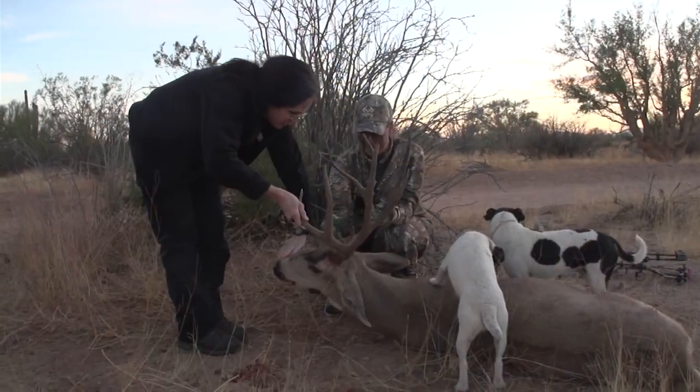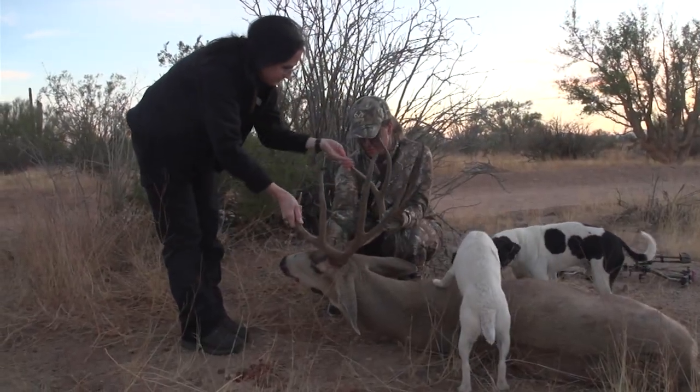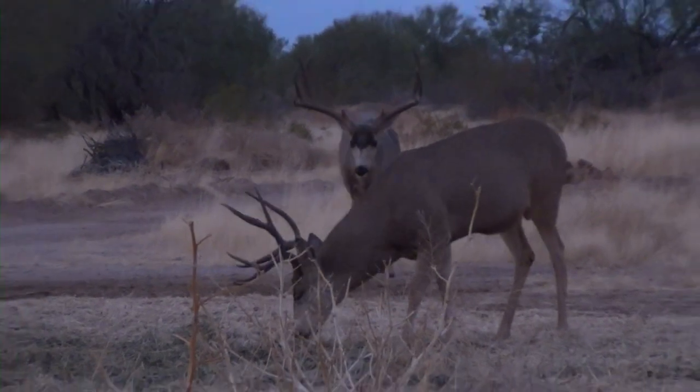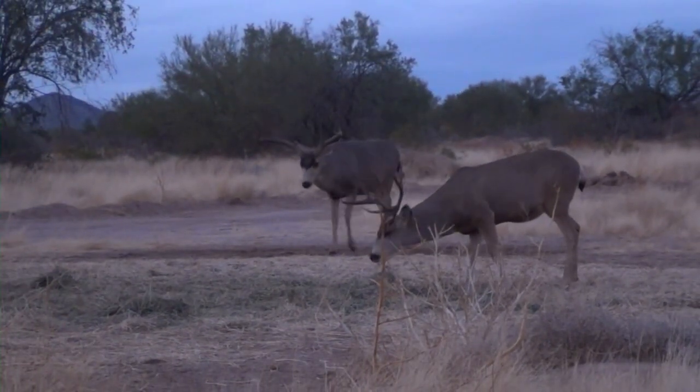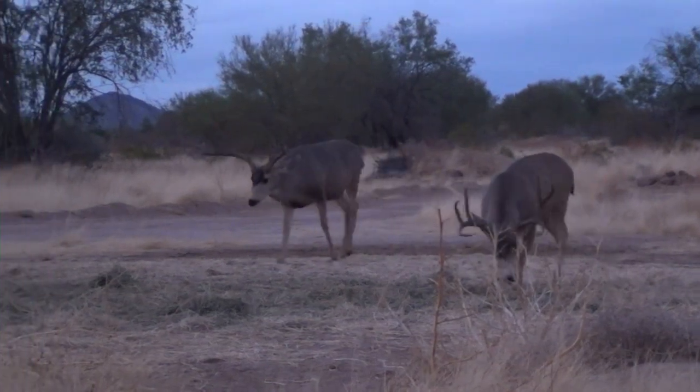Well, no matter what, we had a great hunt. Vicki got her first Mexico mule deer, and you know, we've seen some monsters. We had some good activity. It's just that when it came to my end, I just couldn't make the connection. But that doesn't mean we're not coming back. We're gonna return to old Mexico, and I know there's a big muley out there waiting to be beamanized.